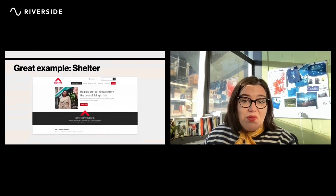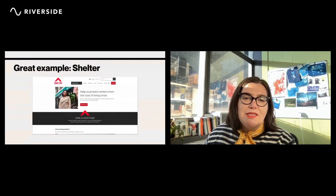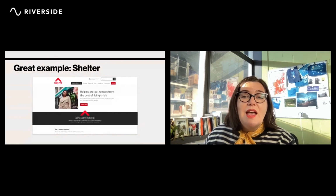When you get to the real homepage, there's currently a link to the cost of living crisis campaign, something that's likely to be at the front of a lot of people's minds at the moment. The other thing that I really like about this example is the way all the messaging speaks directly to the reader. And also I really appreciate the clear links to different types of help and advice as well.